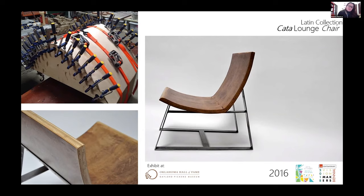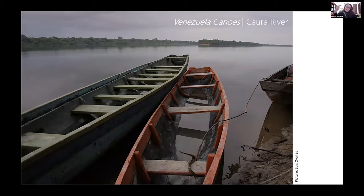Another of the pieces that is in the show is inspired by nature and by my experience as a kid in Venezuela. On the next slide, you can see the canoes, Venezuelan canoes on the Caura River. That is part of the wildlife where I went fishing for caribes or piranhas. And we ate them and we loved them. It was a wonderful experience, and the texture and the craftsmanship also bring me a lot of memories of that part of South America, the south of Venezuela.